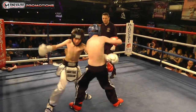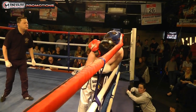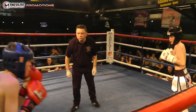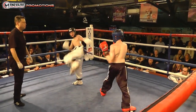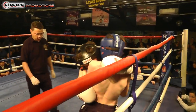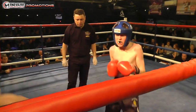So here we go, it's the fifth and final round, and McFadden comes out of the blocks. He knows he needs a big, big round here. But Carpenter ready to stand and trade with him. Big roundhouse to the head and moves away. Oh, misses just with the spinning kick as well. And McFadden just out of range with the roundhouse. Turns his man nicely though.